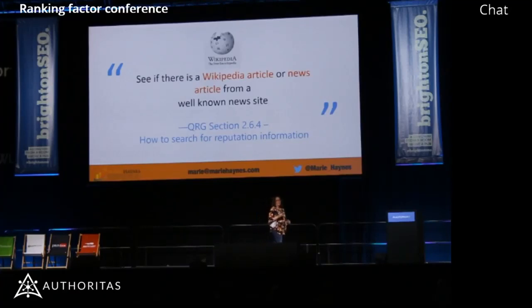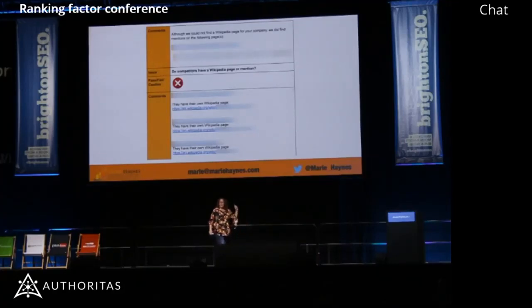The guidelines talk all about Wikipedia. It's all over the place. Now you can't get a page in Wikipedia unless you're truly an authority. So it's hard to fake EAT, because if you're not an authority, then you're not going to have a Wikipedia page. This is from our site quality reviews, and this is something we're seeing again with the August 1st update consistently, that the sites that are ranking number 1, 2, and 3 all have Wikipedia pages.